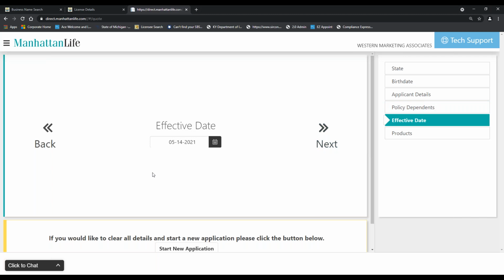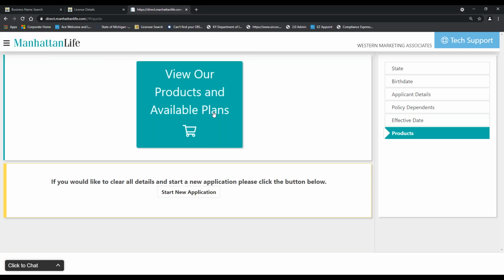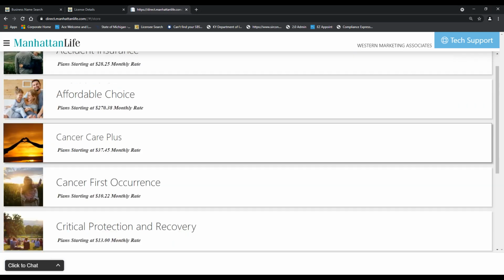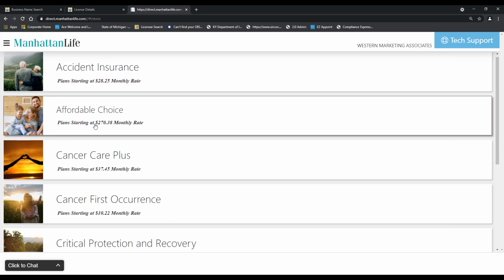Here's your effective date. It's always going to default to the next day. However, feel free to type in any date you want, or you can choose from the calendar if you wish. And you're going to click Next. And now what it's doing is it's compiling a list of all the products that are available to your client by age and state. Now here's a list of all the health products because again, we haven't moved life over just yet. So what you will do is you'll just click on the product you want to write. Here's Affordable Choice.